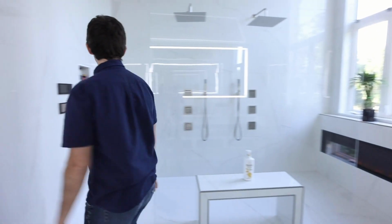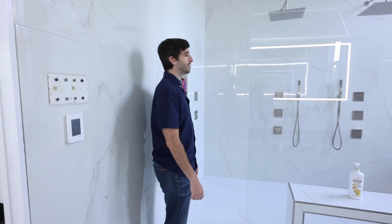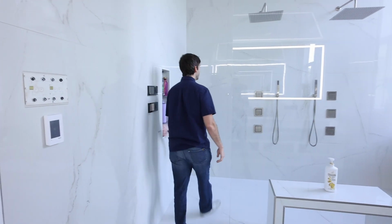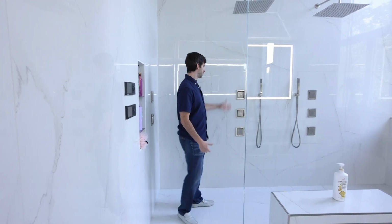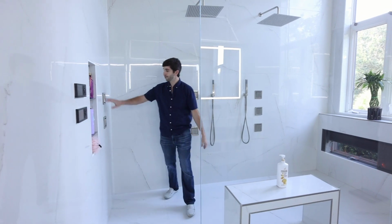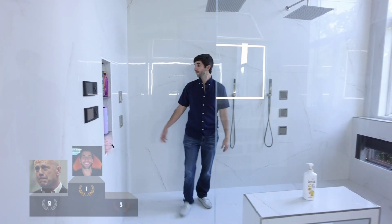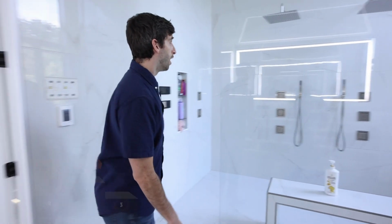We had the same plumber that did Bruce Willis and Demi Moore's house on Figure 8 do this house. He told me that they had 10 shower heads in their shower, so I had to one-up them. We ended up with 12 in here, 3, 6, 8, 10, and then I added these 2 here just so I could beat Demi Moore and Bruce Willis. So if you're watching this, Bruce, sorry about it.